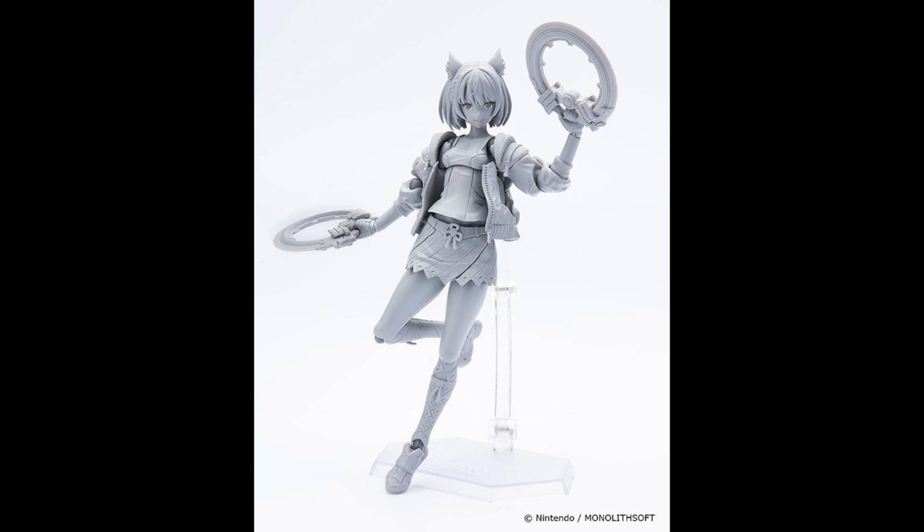Oh, I have one Figma, and that's Telos. I have, I think, two Figmas off the top of my head. I know I have the Link from A Link Between Worlds, which is actually a really cool one. And I also have the Kazuma Kiryu one, which I actually am not a huge fan of, funny enough. Oh, yeah. I have a few Figmas, but I do have Cosmos and Telos.